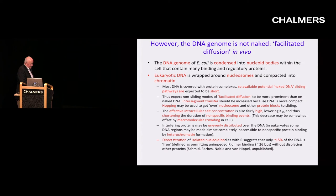We did an experiment years and years ago, which is still sitting on my desk, but it's a very good experiment. We published it in a few reviews and so on. We were able to show that if you titrate isolated nucleoid bodies with lac repressor, only about 15% of the DNA is free, as defined by permitting unimpeded R dimer binding to the DNA. In other words, spaces that are big enough to accommodate a repressor without displacing other proteins. And then it gets harder to titrate, and you can monitor that. That fits pretty well with other, more indirect measurements of how much free DNA there is in chromosomes and nucleoid bodies.